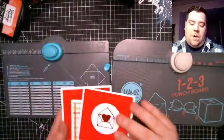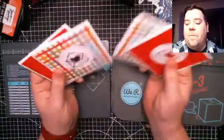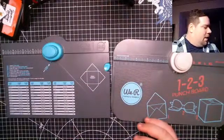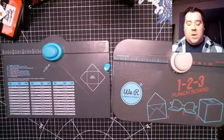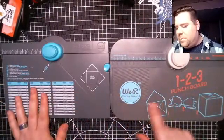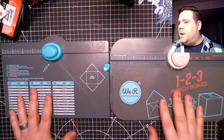The unfortunate or fortunate thing about these cards is they are 4x4 inch, and I don't have any 4x4 inch envelopes readily available. So we're going to go ahead and make some. Let me show you these two different punch boards that you can get at Brutus Monroe now. We have the 1, 2, 3 punch board and the envelope punch board. I'll have to triple check, but I'm almost 100% certain that we carry both. I know we carry at least one.